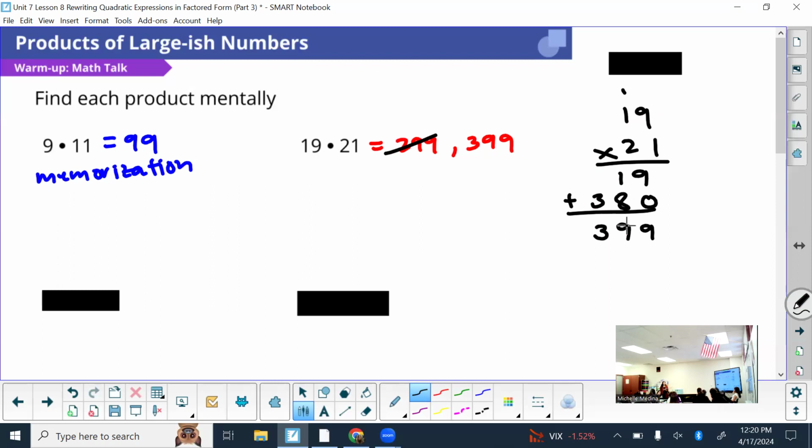If I were to break up the numbers in some way, do you think maybe timesing by 20 would be easier? Anyone think of it that way? Did anyone think of it as timesing by 20 and then adding 19? That could be another strategy.